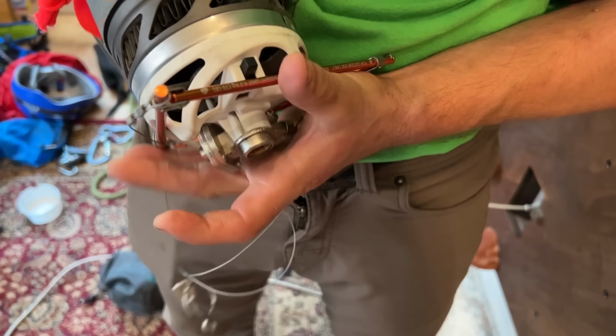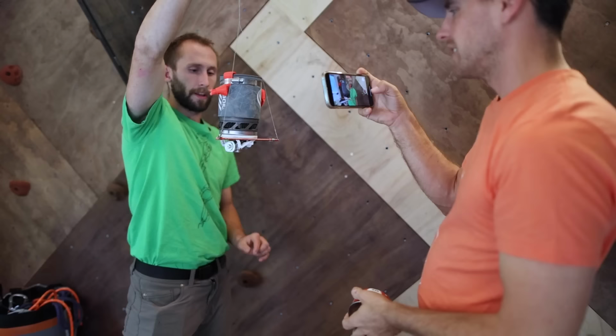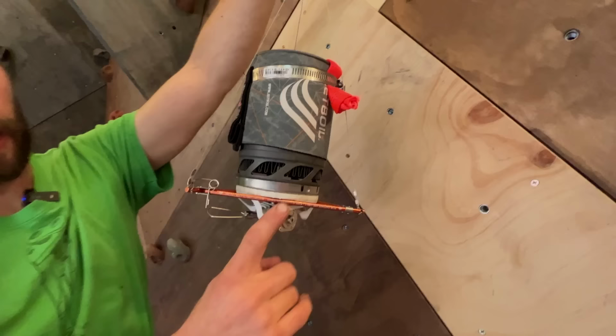And then this snaps into the hanging kit, if I can rotate it right. It's kind of got a sweet spot there. Everything's metal, so there's no chance for that to burn. Getting it into that little holder can sometimes be a little frustrating. I can't remember what I paid for this thing, but I remember it was outrageous.